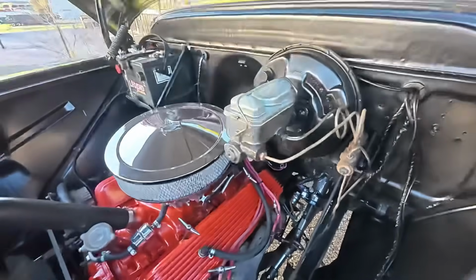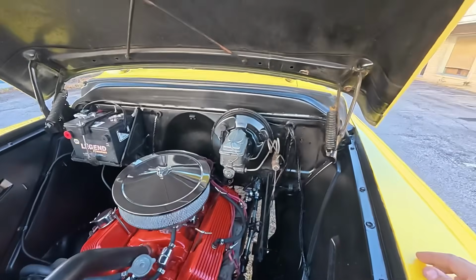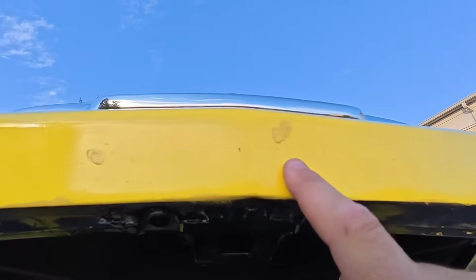That's a nice old truck, guys. If you want a good cruiser, why not pick this one? Got a couple chips already. Ain't got to worry about it because it's not perfect. You could say, it's my old truck.